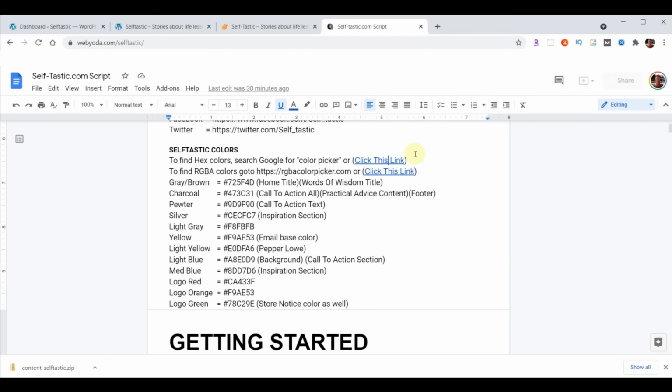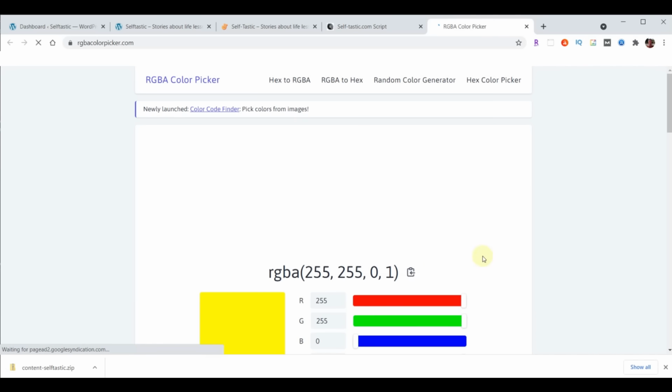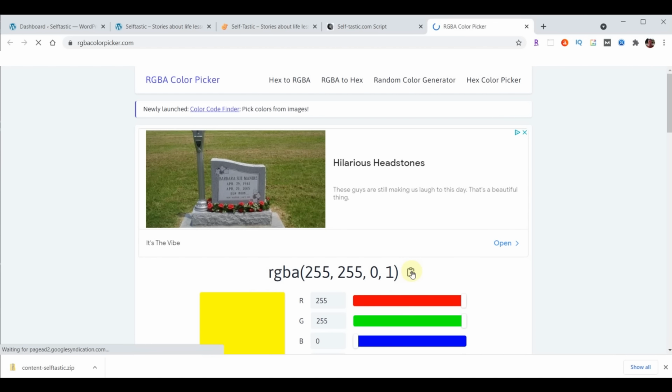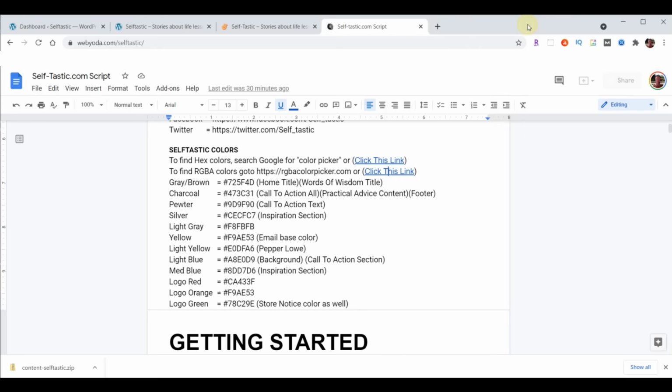Alternatively, the other one, we'll right-click on this, choose open link. This gives you the ability to pick this type of color, and this digit right here is to say how much transparent it is. So watch, when we go like this, see how that gets transparent right here? So that gives you some idea. Here's your color settings, and then here's how transparent it is. And then again, you can click there, it makes a copy of it, and you can use it in your website. Let's go back to the script.